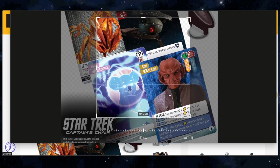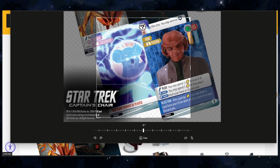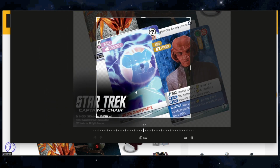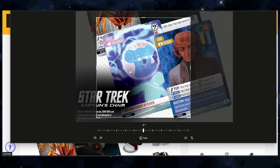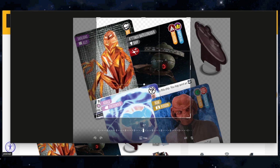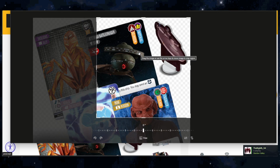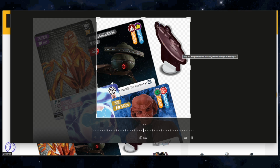What do we got? We've got Rom from Deep Space Nine, Ferengi Engineer. We've got the Koala, which is an encounter. For those of you, again, not in the know, spoilers. This is a Lower Decks side plot that they had in one of the episodes. Then we got Tholians as an ally. And then we have a Katinga class battlecruiser. And it looks like, oh, that is 1841. That is the USS Saratoga. So that would have been Benjamin Sisko's first ship from the Battle of Wolf 359.